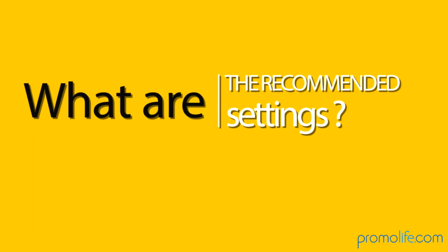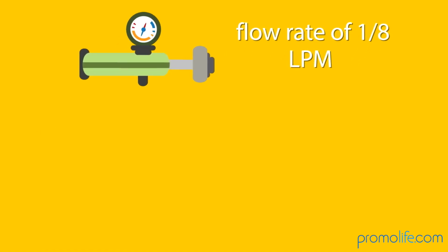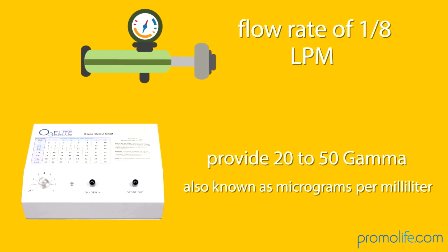What are the recommended settings? The recommended setting for a rectal insufflation is an oxygen flow rate of 1/8 liters per minute and an ozone generator setting that will provide 20 to 50 gamma of ozone, also known as micrograms per milliliter. For this demonstration, we are using the O3 Elite single ozone generator. If you have an O3 Elite dual, you will use the ozone output chart that came with your machine.